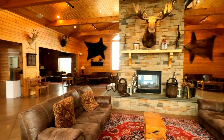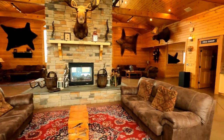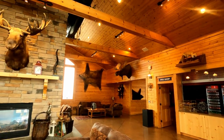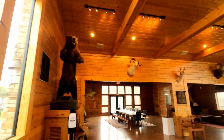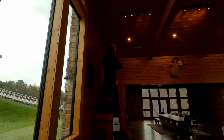So this is the top of the mountain. I have seen people in here with their laptops. If I was going to college, look at the moose head on the wall. There's a coyote mounted there. I guess that's a grizzly bear there, and then a black bear, a couple of ram's horns there. Oh, there you go, look at that. That is a cool grizzly bear right there.